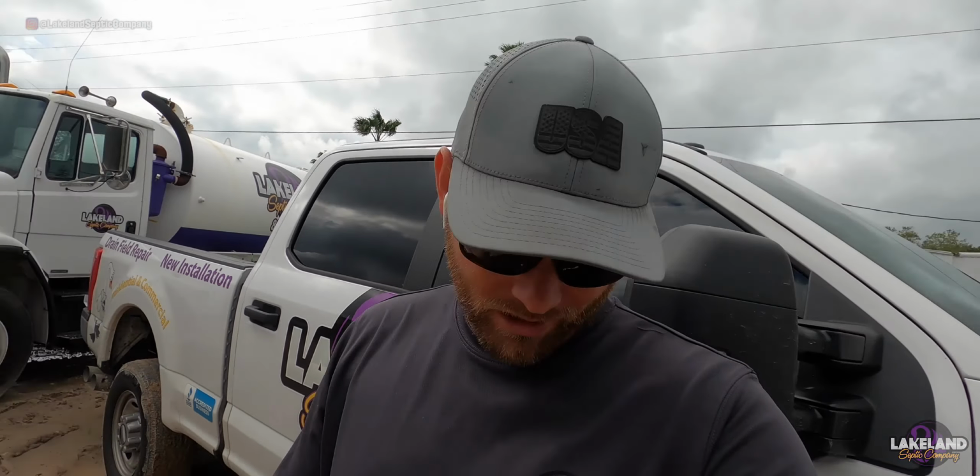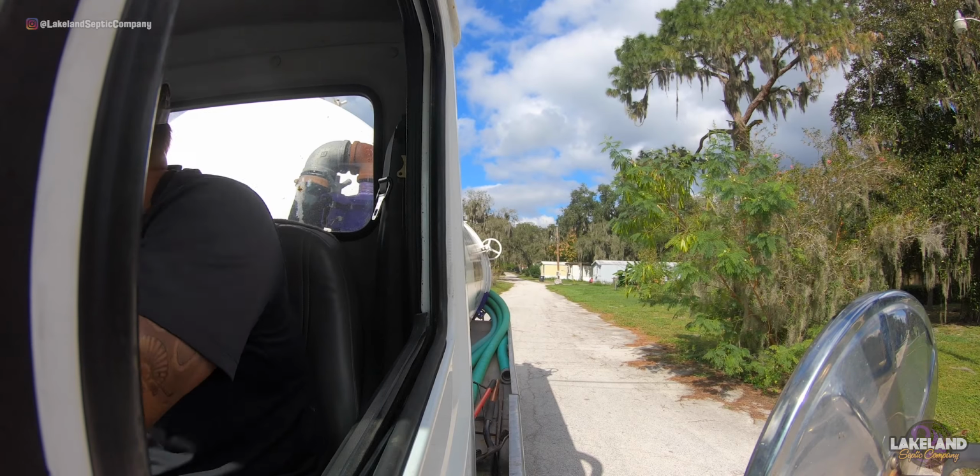Truck's all fixed, taken care of, nice and easy. And it wasn't really secured well underneath the truck, so I threw a couple zip ties on it and put it up where it should be. So let's go.